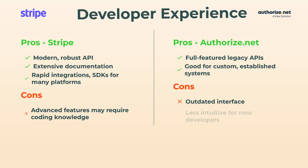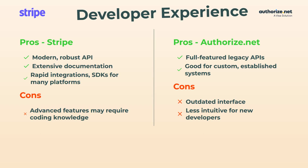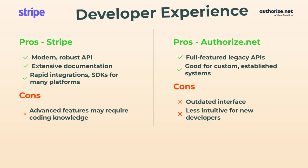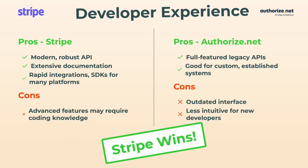Now, Authorize.net, it's got a legacy vibe. There's a full-featured API, and it's good for these older custom systems, don't get me wrong. But for newer devs, the interface feels outdated, less intuitive. If you're hardcore into legacy systems, it's fine, but overall, Stripe takes the cake for developer friendliness.